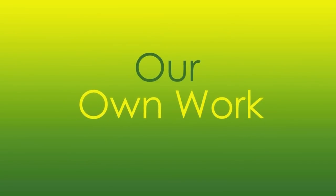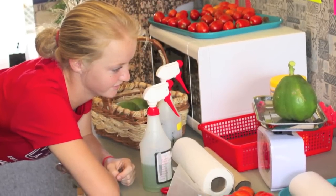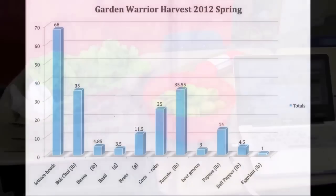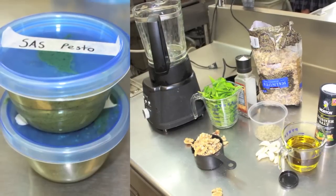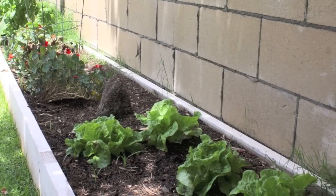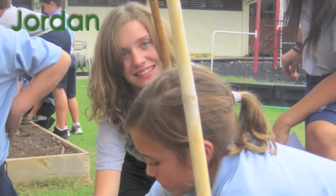The harvest we grew by ourselves of lettuce, bok choy, beans, basil, beets, corn, tomatoes, papayas, bell peppers, and eggplant added up to more than 190 pounds of food. We also sold pesto made with our basil. For fun, we competed to see who could grow the best-looking garden. The third graders helped us decide that Jordan Stark's expert planting skills won the garden off.